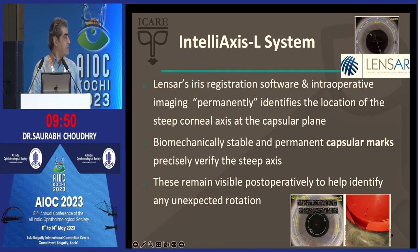So if we look at this picture down here, that's the capsulorhexis it makes, but it makes two notches here at the level of the capsule. So you know where exactly to implant your lens in. This is a great method, and I would technically prefer it more than the intrastromal marks.